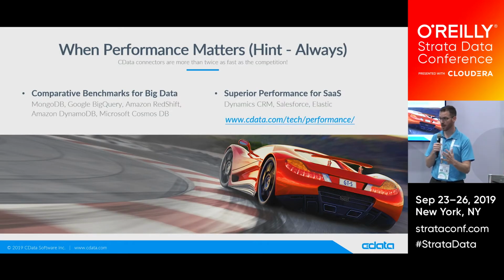So when does performance matter? Always. And that's when you want that optimized client connectivity. CData connectors are able to consistently outperform the competitors, typically twice as fast. So cutting your processing time in half. So we have a series of comparative benchmarks for our big data connectors. You can see those at cdata.com/tech/performance. And we don't only optimize connectivity to big data sources, we also optimize connectivity to SaaS applications. So your CRMs, your ERPs, your accounting software, payroll software, and things like that.